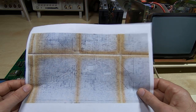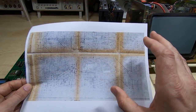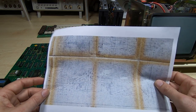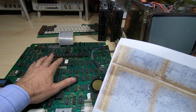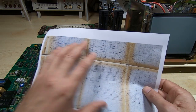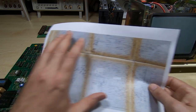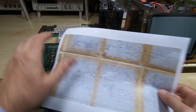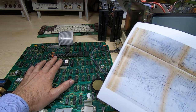So what I decided to do from this point, they're extremely useful and did tell me a huge amount, and it was quite gratifying how close I got to the design, and that was confirmed by the schematics as far as I could read them. So these are incredibly useful, and luckily they do seem to match very closely to the particular board that I have.